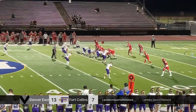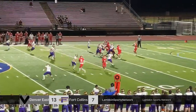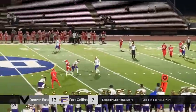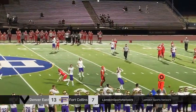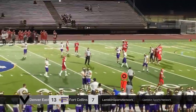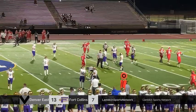Shotgun formation. Drops back to pass. Looking over the middle. Almost sacked. Throws again. Broken up nicely. Oh, that's a terrible call. If they call that... That is a terrible call. They called interference.